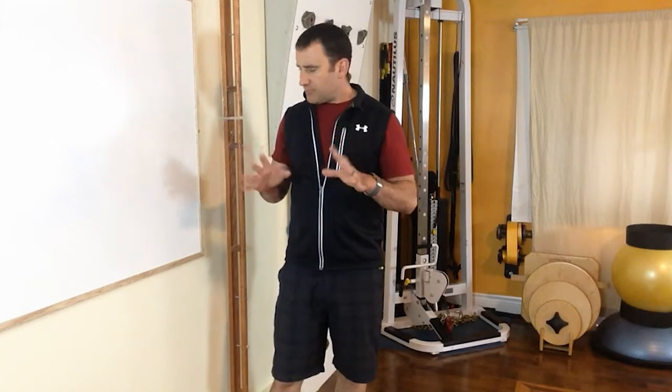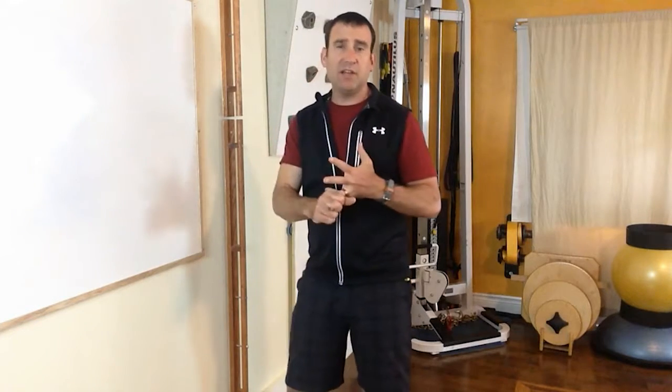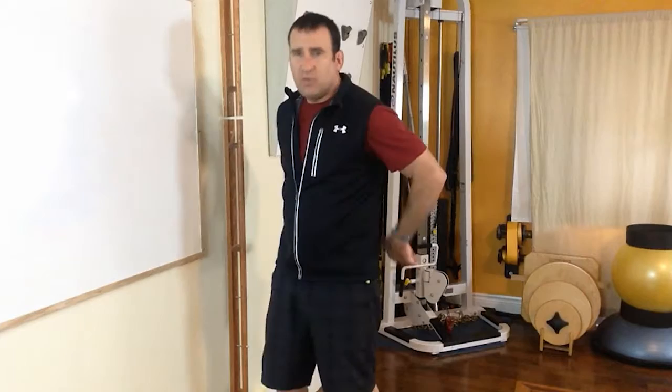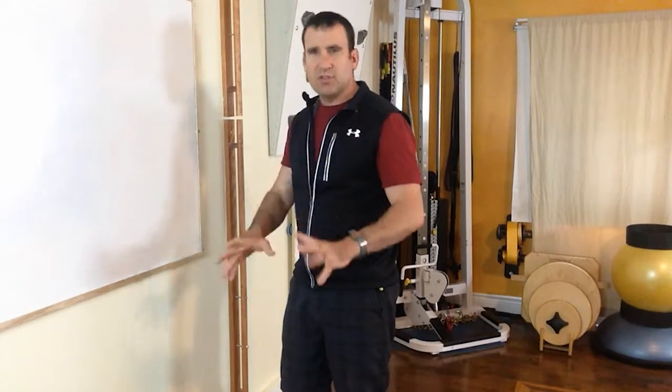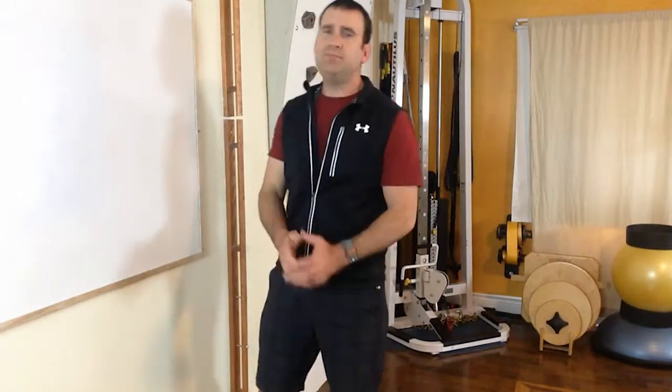So you can do it at night. The other time that I do it is actually in the morning in the shower, when you can have warm water on your back while you're doing this. It actually helps to release a bunch of tension through your back and through your glutes and hamstrings.